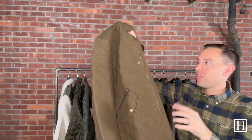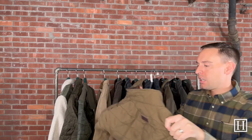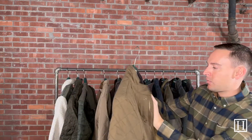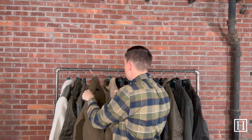This is just a little bit of like that heavier weighted version of that Flyweight Chelsea. There's a lot of the similar features in the Shoveler to that Chelsea. This one's just a little bit heavier. So this is sand, and that retails for, I don't remember them all off the top of my head, $280. So great option for you.